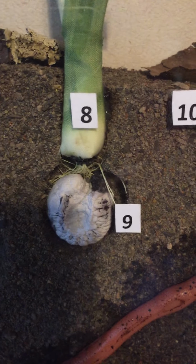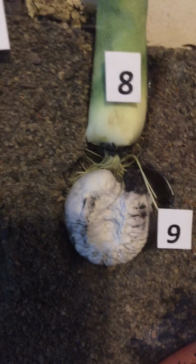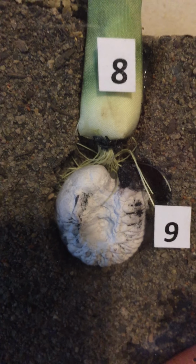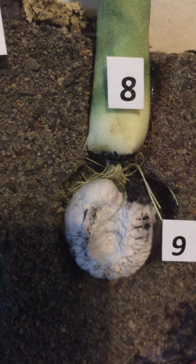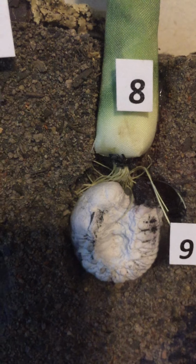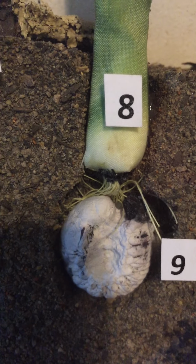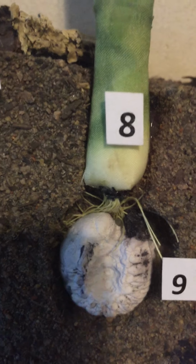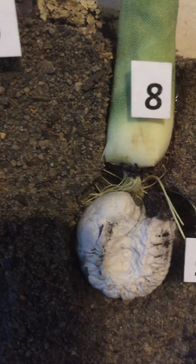Which brings us to number 9, which is the click beetle. There's the adult one. This is the click beetle in its larval state. So they're called wireworms when they're in the larval state. Although some species complete their development in 1 year, wireworms usually spend 3 or 4 years in the soil, feeding on decaying vegetation and the roots of plants, and often causing damage to agricultural crops like potatoes, strawberries, corn, and wheat.